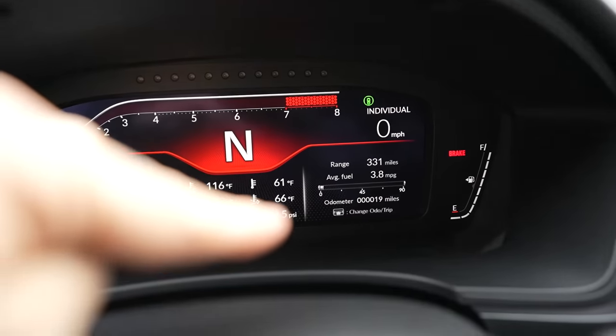But you guys aren't gonna believe me here, but this is my first time ever driving this car. Now, granted, I drove it, I think, a mile from the shop to the pickup location when it was delivered. This car still has 19 miles on the odometer. That's crazy. And we've had this car for months.